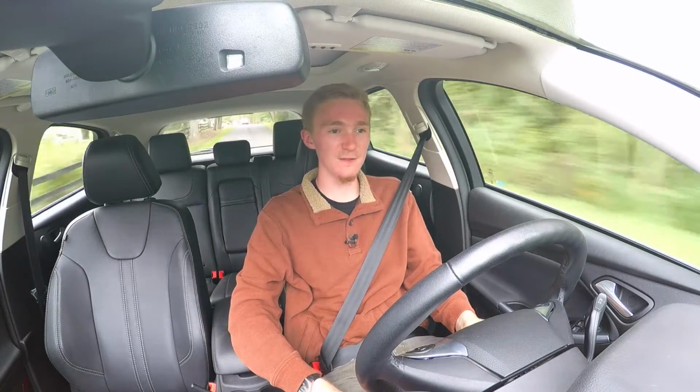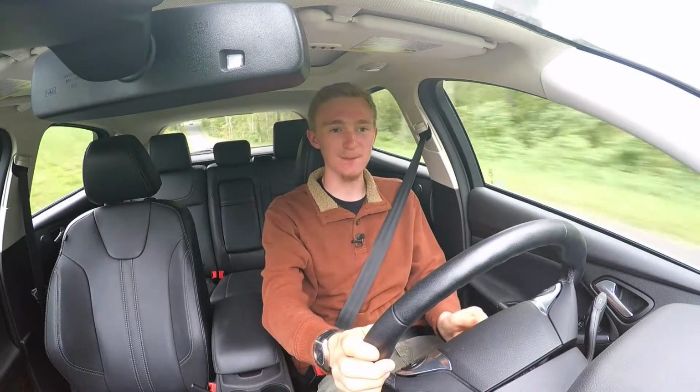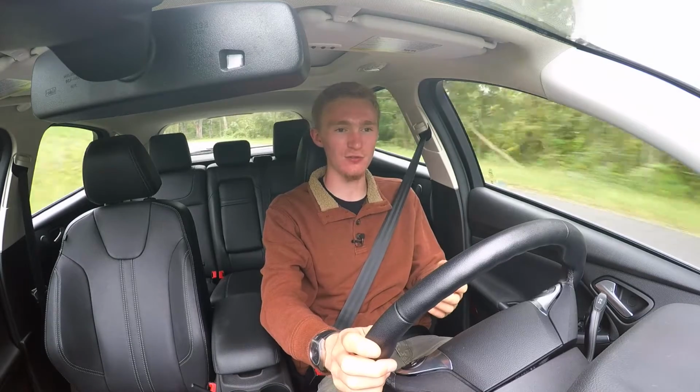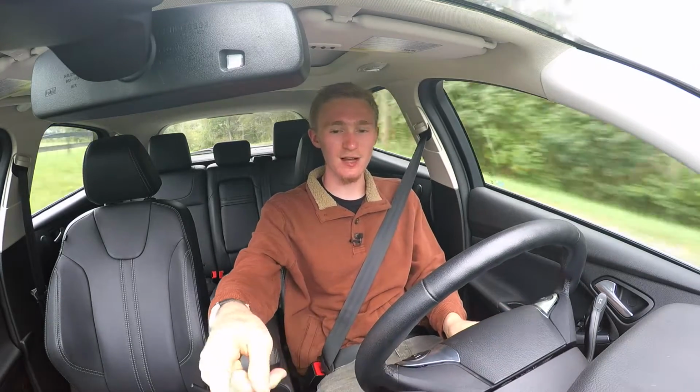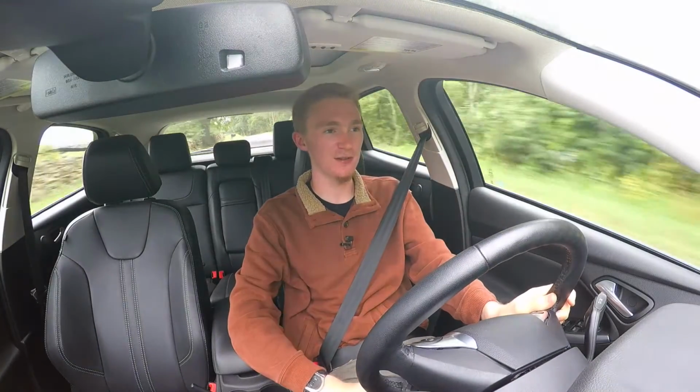The layout itself is pretty nice. It's easy to figure out what you want to access. I mean, radio controls, phone controls. You can even get your climate controls up here. It's all pretty easy to figure out, especially if you're a millennial like I am.